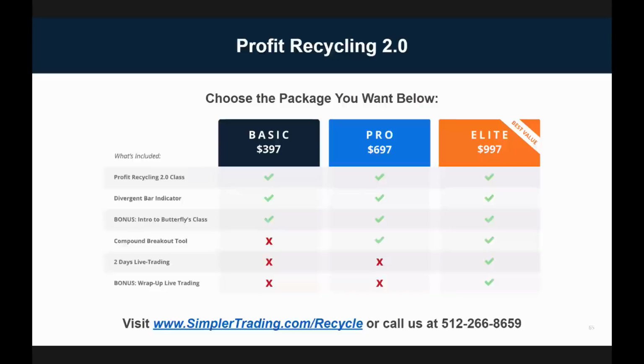Acer's asking, when you get the entry signal for the divergent bar tool, do you have to enter the trade immediately, or is it good 10 to 20 minutes later? It depends on how quickly the signal moves. For example, there was a signal on Eli Lilly on the weekly chart with the divergent bar indicator that printed that has not technically followed through yet. So let me pull that up so I can show you guys.